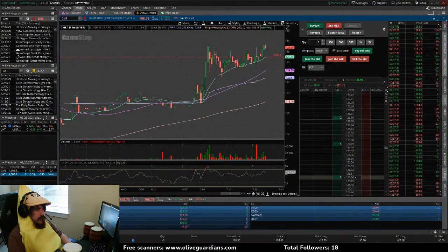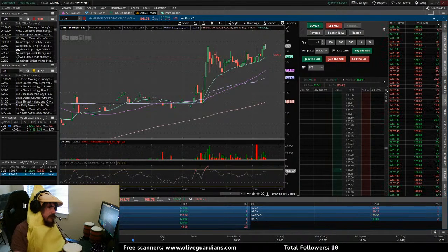I don't have my level 2 up, but let me bring it up real quick and see what we're dealing with at 129.40. It looks like we're pushing back up again. See if we tap 129.40 for a third time here.